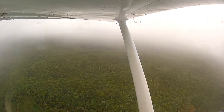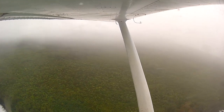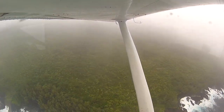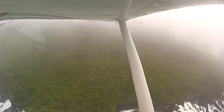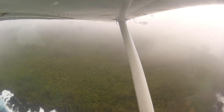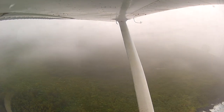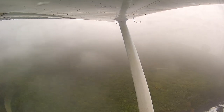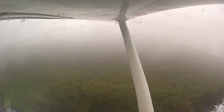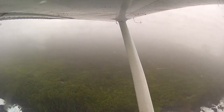So somewhere over there is an airport. Indeed, there is. I should have been doing the cheating mode here. Yeah. Anyway, we are almost there. Okay. Awesome.